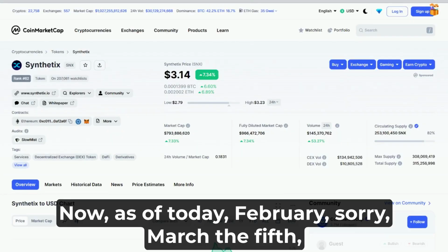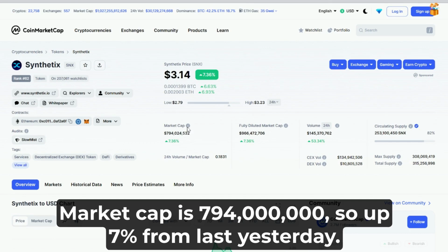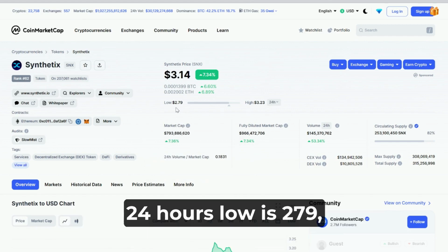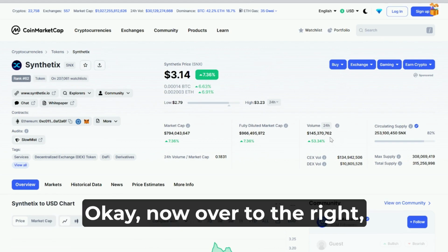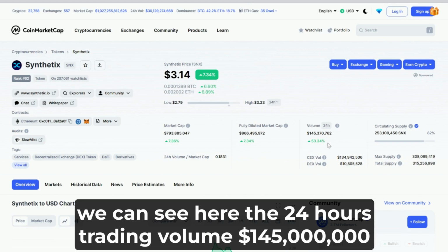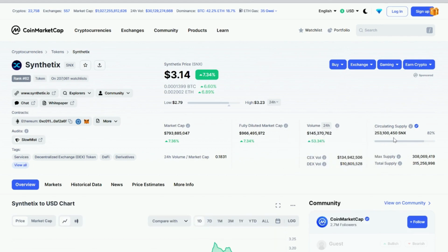Now, as of today, March the 5th, the price per SNX token is $3.14. Its market cap is 794 million. It's up 7% from yesterday. The 24-hour low is 279, and the high over the last 24 hours is 323. Now, over to the right, we can see here the 24-hour trading volume, $145 million that was traded on SNX in the last 24 hours. Okay, so a lot of activity.